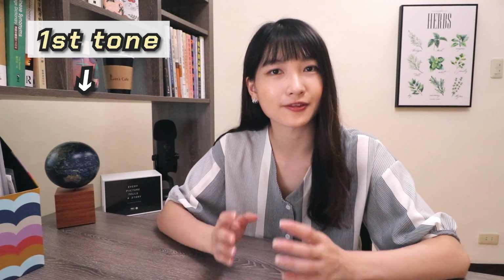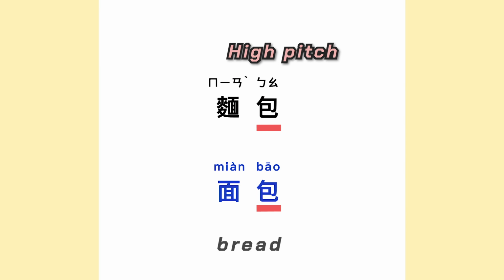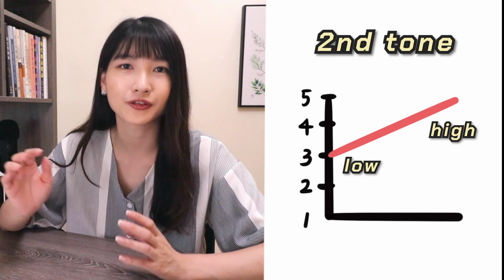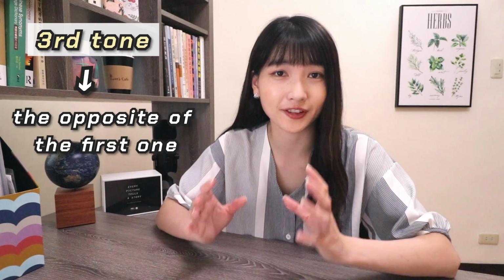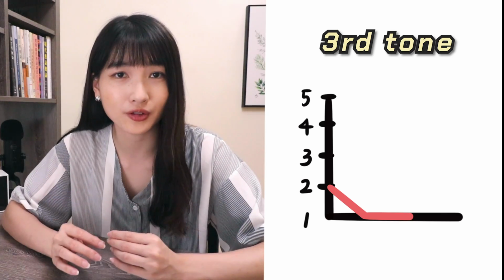The first tone has a relatively high pitch, like 每天, 面包. And the second tone is a low-high tone. It's from a lower pitch to a high pitch. For instance, 明天, 学校. The third tone is the opposite of the first tone. It's a low tone. Its pitch is low and it also falls a bit.